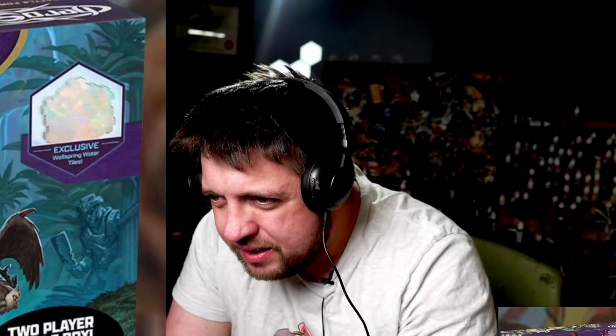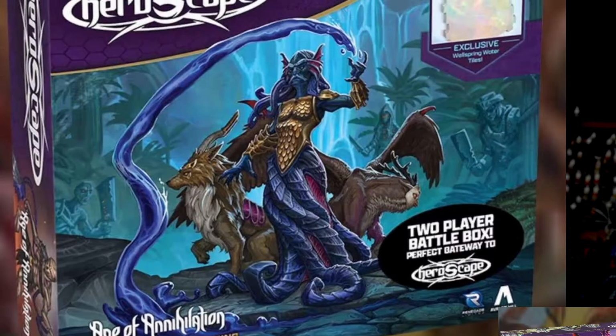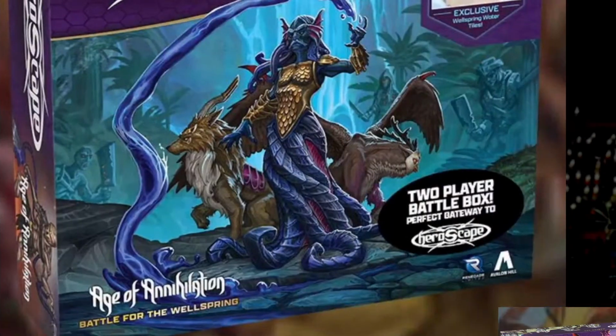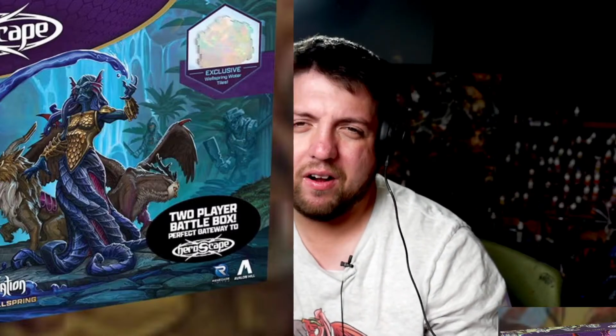We'll find out. But okay, so that is the 2-player battle box, which is a perfect gateway to Heroscape. So I wonder if everything in this is going to be in the master set, or if this is going to be an exclusive terrain pack here. We will find out, I think. March 1st. I do feel bad for Renegade's team. I'm sure they were expecting this to be a big reveal for us and have all this discourse on March 1st, but honestly, I'm glad we got it now. Because now we don't have to spend our time complaining about things and we can just enjoy the game.